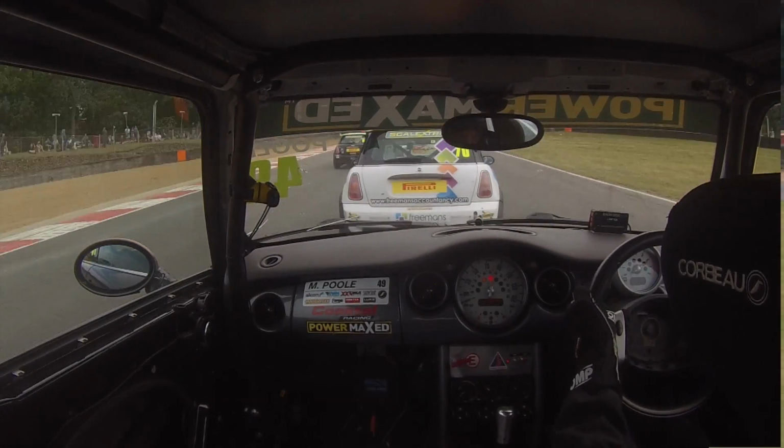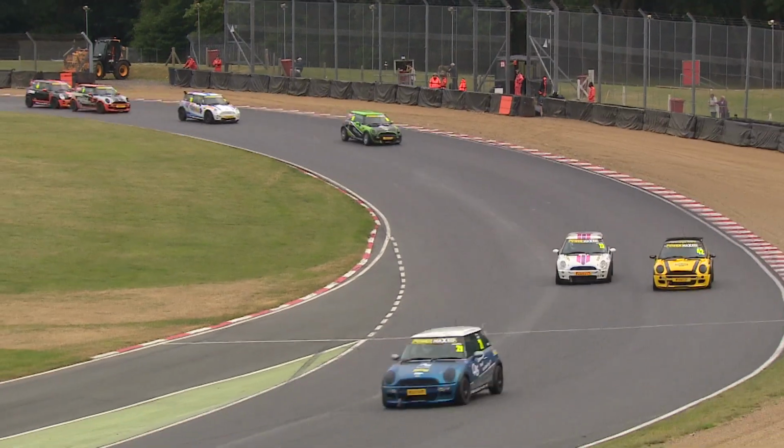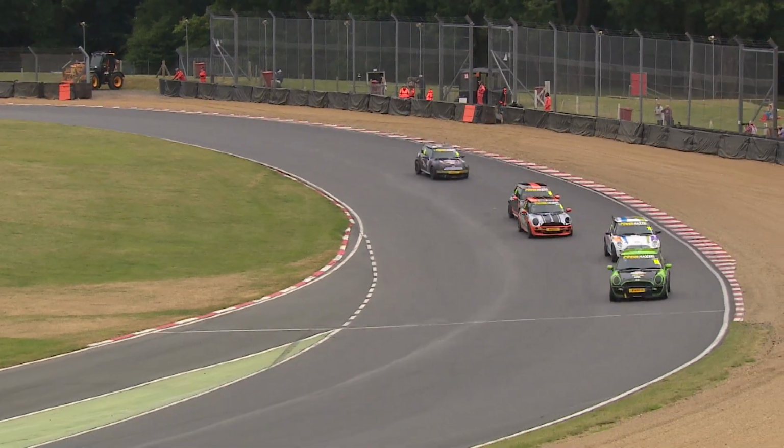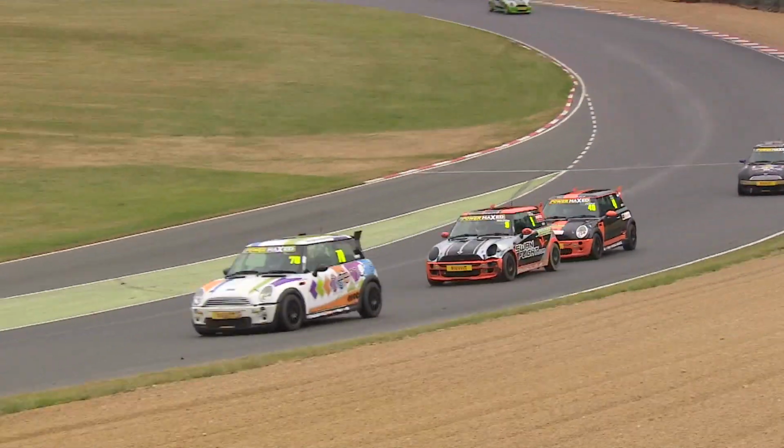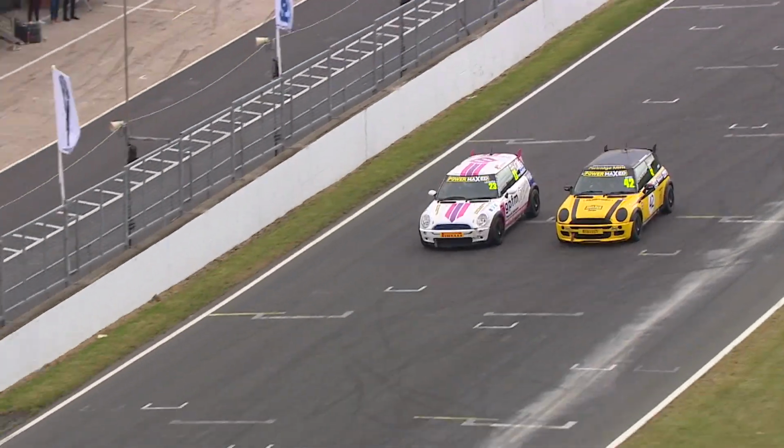Nicely judged first corner, no risks taken, and therefore the car in one piece the remainder of the race. Meanwhile, in the fight for fourth, running wide was Neal. That allows Lever to challenge Martin Poole. There he is, tucked up behind the silver car of Simon Walton.